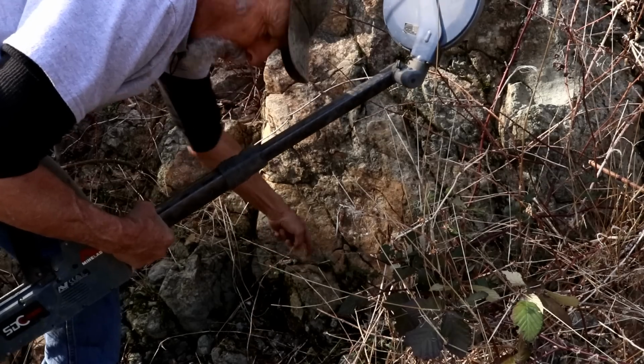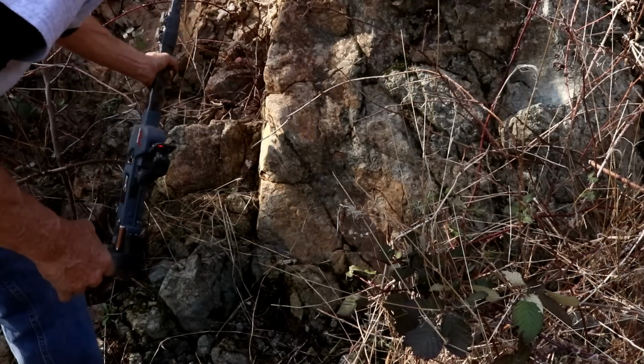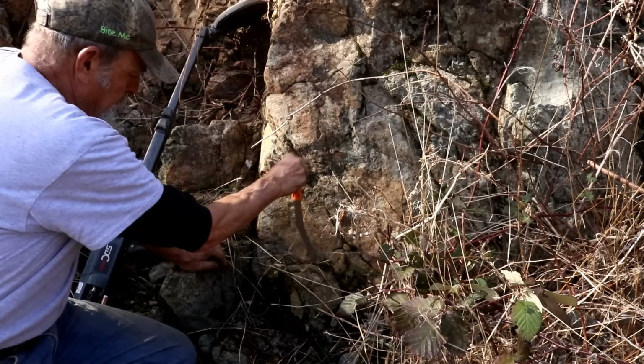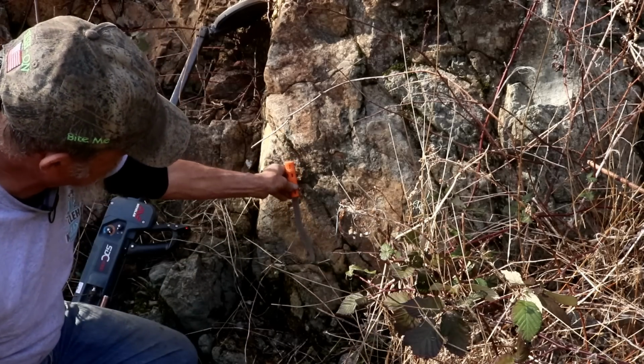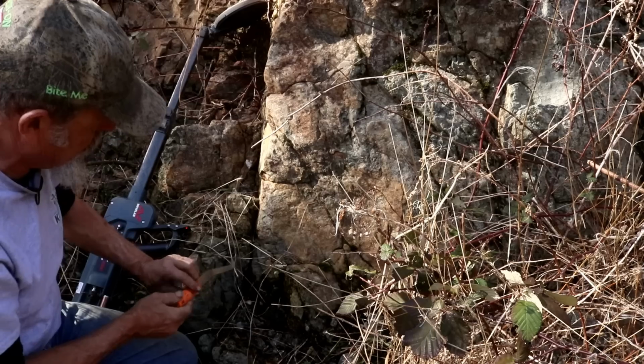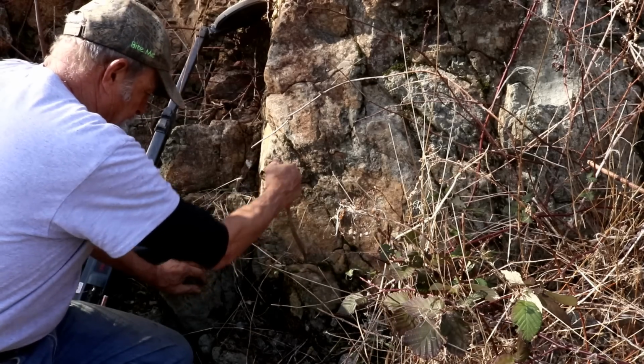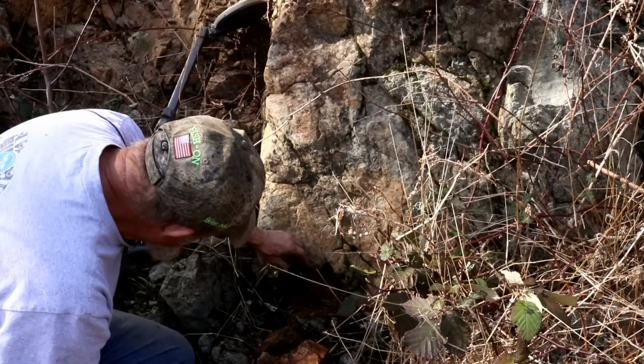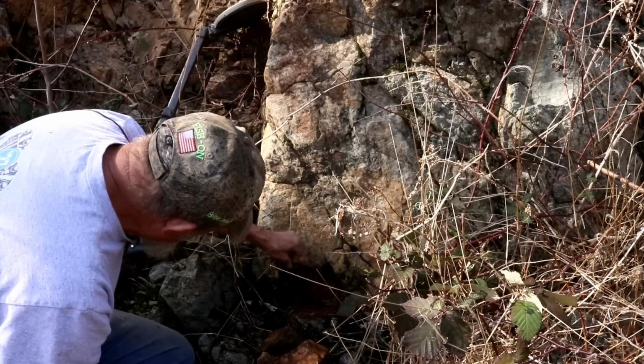Crevice right there, and that's where it is. Okay, that target, we have a crack behind this rock, and I think that's where it is. Let's see if we can break this loose. And I don't see any giant piece of gold.